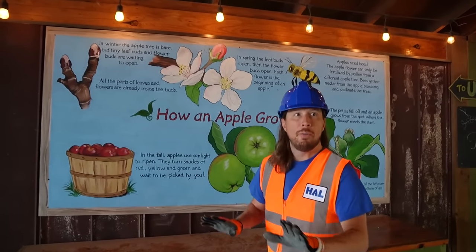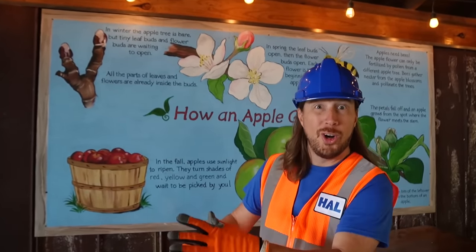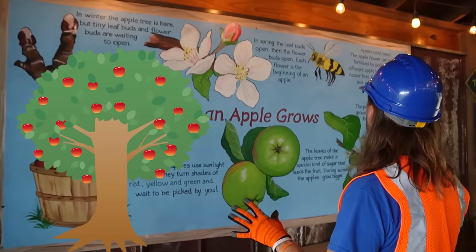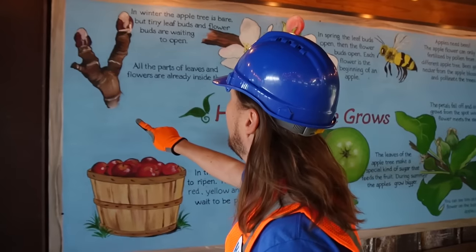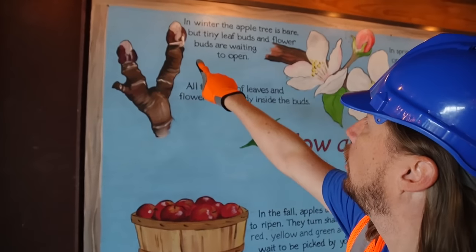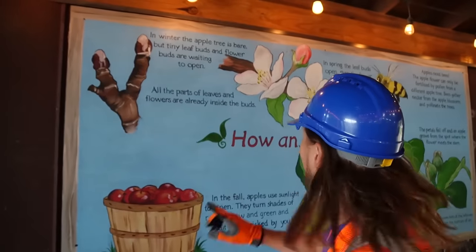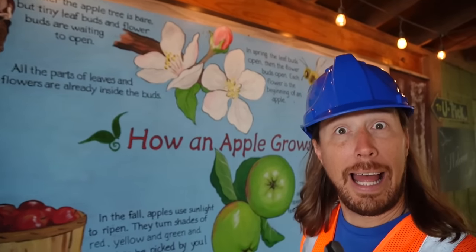This, my friends, have you ever wondered how an apple grows? Well, first off, they grow on trees. And this is a really cool diagram that shows you just how they grow. See right here, you can actually see the tree branches with the little teeny tiny buds on there. They're buds for flowers. Oh, and every apple starts as a flower.